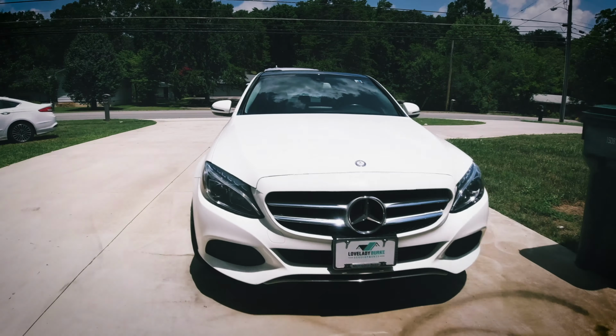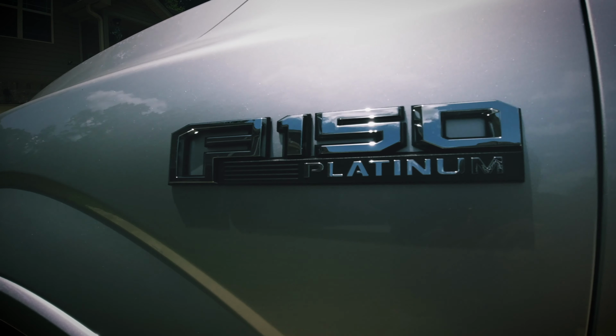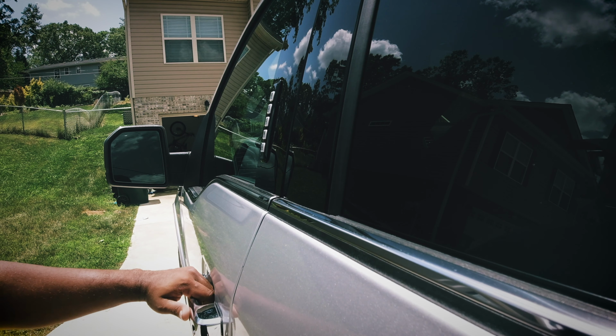Now, I've since purchased a truck, so I can put 2 pallets in the back of my truck. I can strap it down, I can take it to wherever. But before, if you don't have a truck or if you don't know anybody with a truck, here are a couple options that you can use.